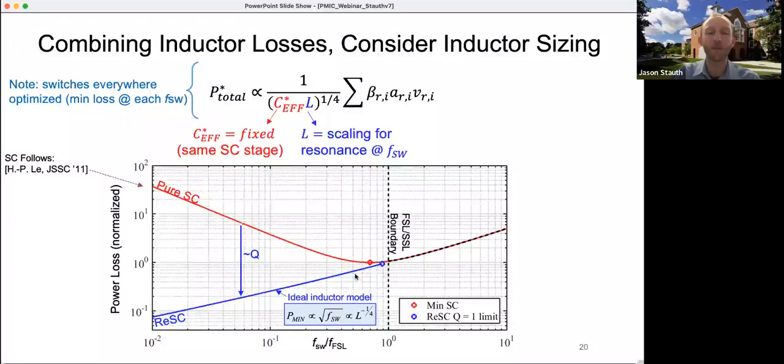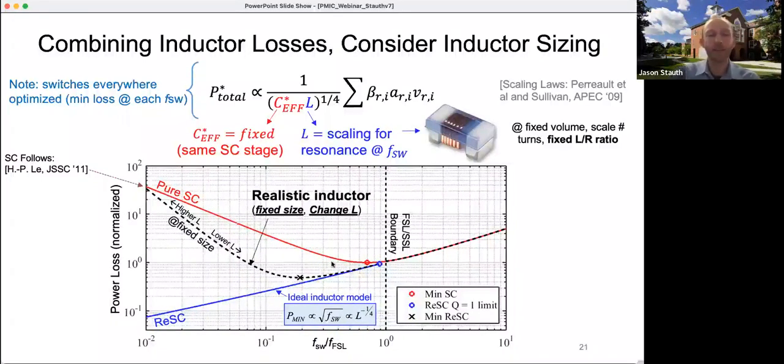And so an ideal resonant switch capacitor topology is sort of the power loss is reduced by effectively the quality factor of the converter at a given frequency. But when we add in a realistic inductor, what we see is that you're not free to just use any inductance you want. If you fix the size of that inductor, and you try to go for higher inductance at the same volume, the power losses in that inductor are going to increase. And so if you try to resonate at a lower frequency by having higher inductance with a fixed size inductor, you're eventually going to have diminishing returns. The power loss is going to increase.